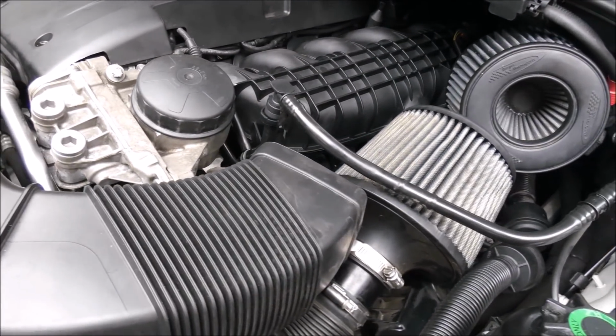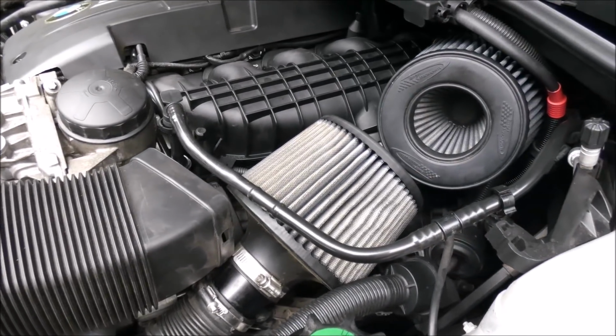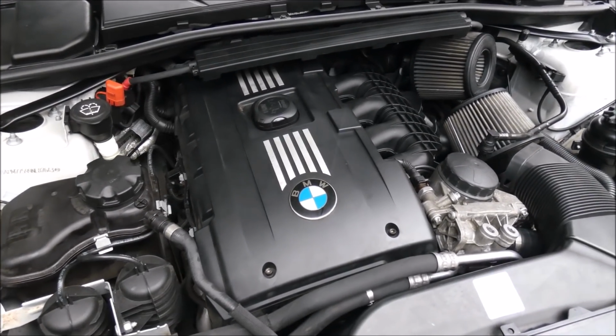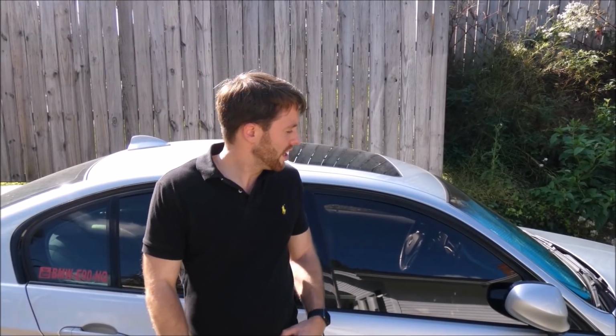The 335i has the N54 motor and the 328i has the N52 motor, which is also in the 330i and 325i. It just has different software in each application and a little bit of different hardware in the 330i, but for all intents and purposes, it's the same motor across the three models. That's only for the E90 generation also.